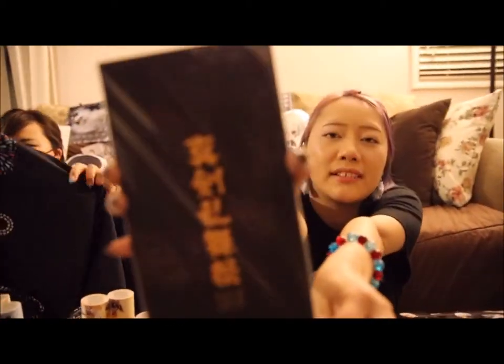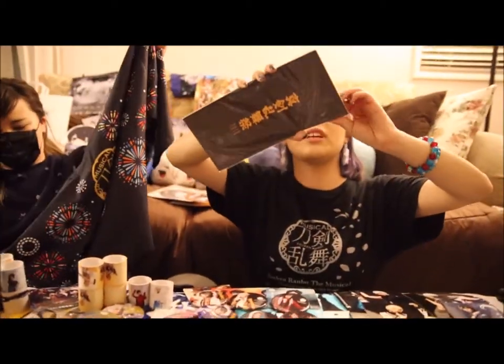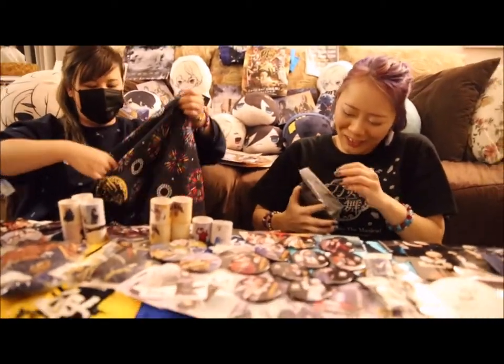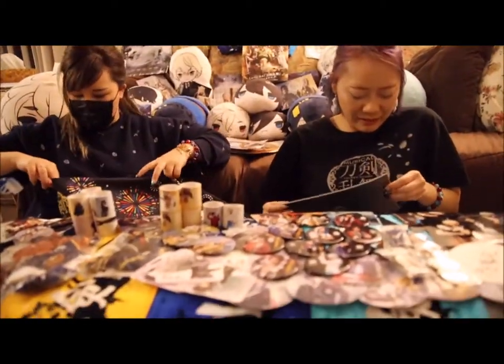I'm not gonna open it because it belongs to a friend. Oh, is it yours? Okay, I'm gonna open it then. Oh shit, I ripped the packaging. Oh, I'm sorry. It's mine, it's okay.